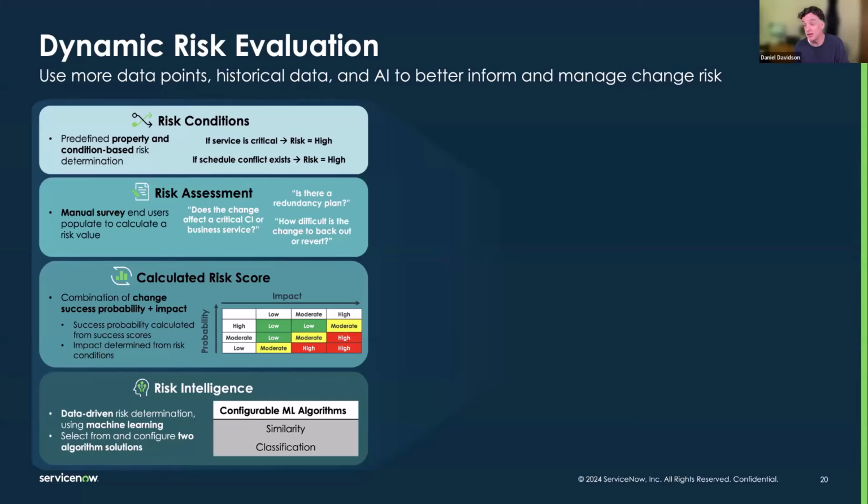We have risk conditions. So this is looking at some of the things which you may already have as questions in your risk assessment. It may be something like, is the change to a critical service? Well, if you have a CMDB, you should be able to tell that. You should be able to tell whether that CI is part of a critical service or not. So instead of asking the question in a risk assessment, we can automatically ask the question via a risk condition.